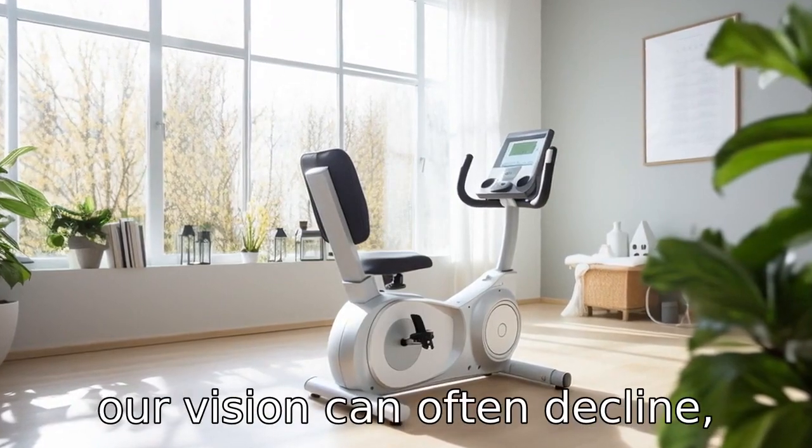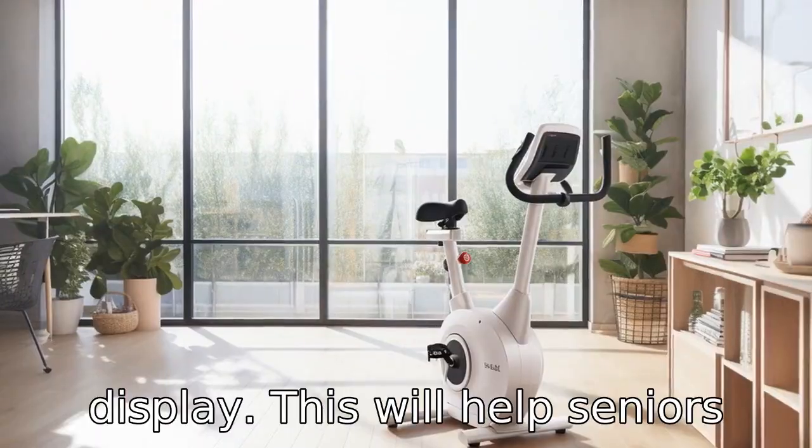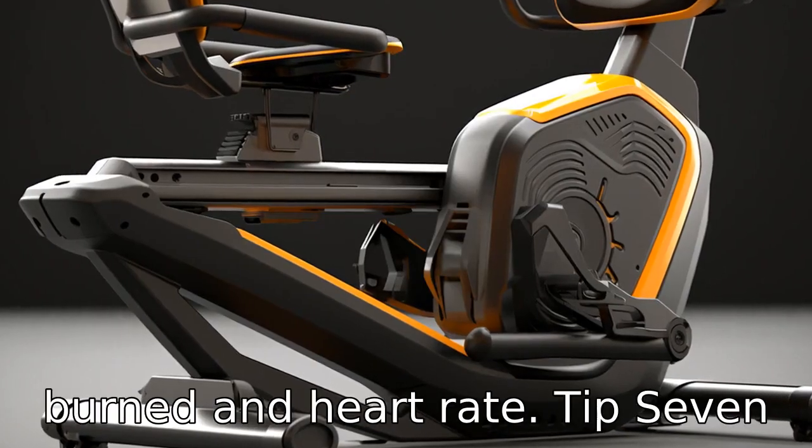Tip 6. Look for a bike with an easy-to-read display. As we age, our vision can often decline, so it's crucial to find a bike with a clear, easy-to-read display. This will help seniors to monitor things like speed, distance traveled, calories burned, and heart rate.